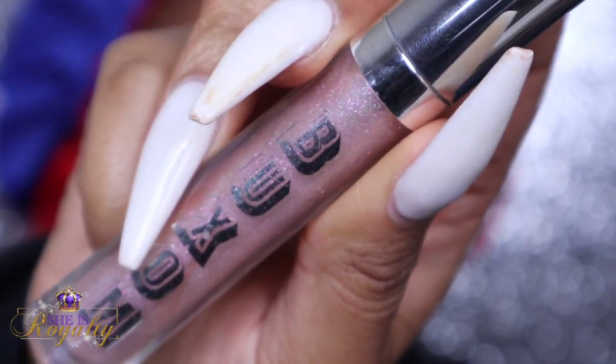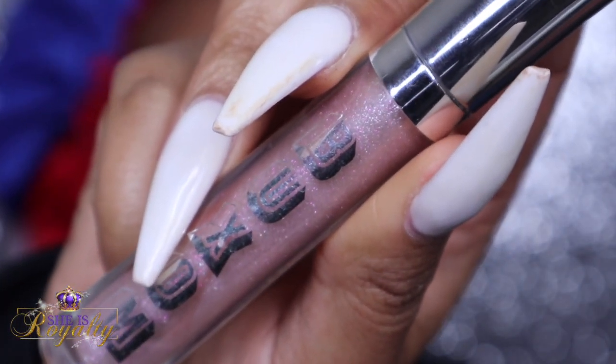To top it off and to make it a little bit more extra, we're gonna use the Buxom lip gloss in the color Amanda. When I tell you I am obsessed with this lip combo, obsessed.